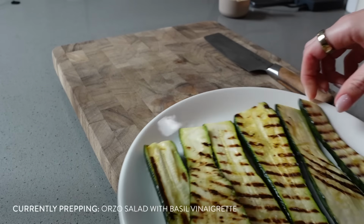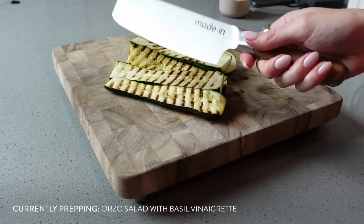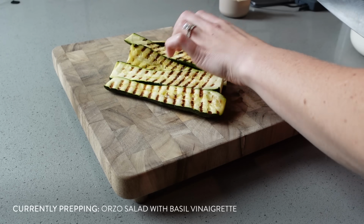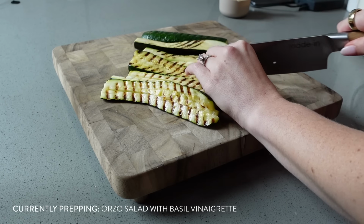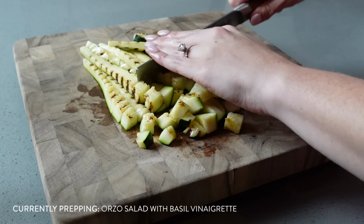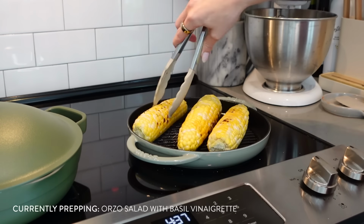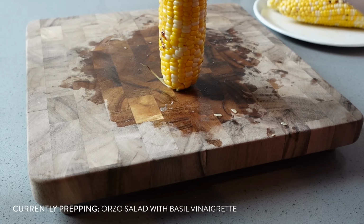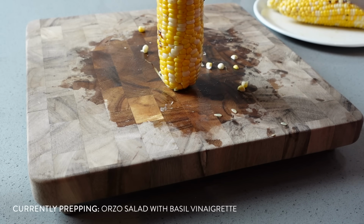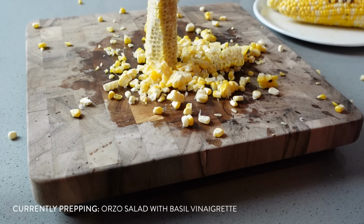Okay, let's get this zucchini sliced up. And I'm just gonna cut it into small cubes because when I have a pasta salad, I like everything to be small. Nice and small. Take off the corn. And I'm just gonna cut it right off the cob. I never not make a mess when I do this.